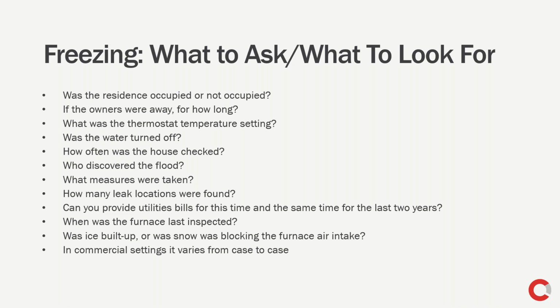It's also important for our investigation to compare utility bills from this time of the year with the similar time from a previous year. So if the water bill is rather large, one can say that water inside that home ran for several days, not hours.